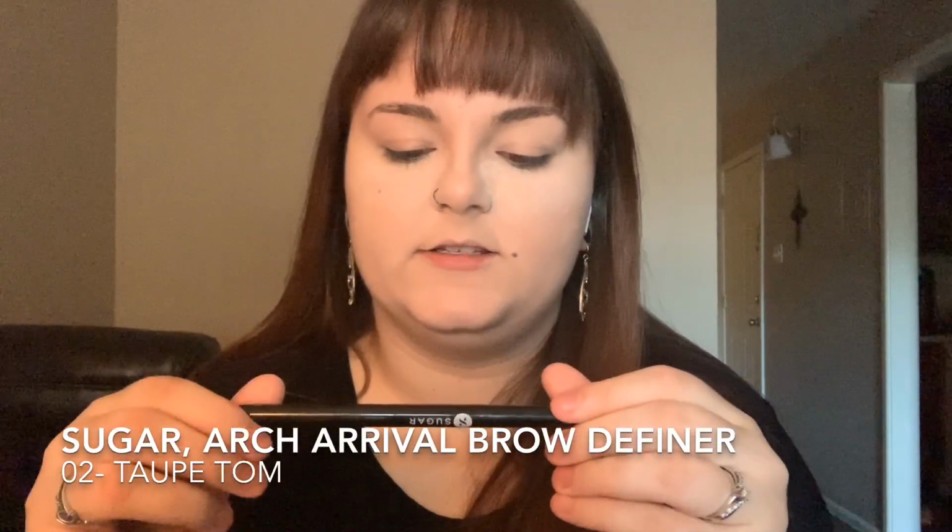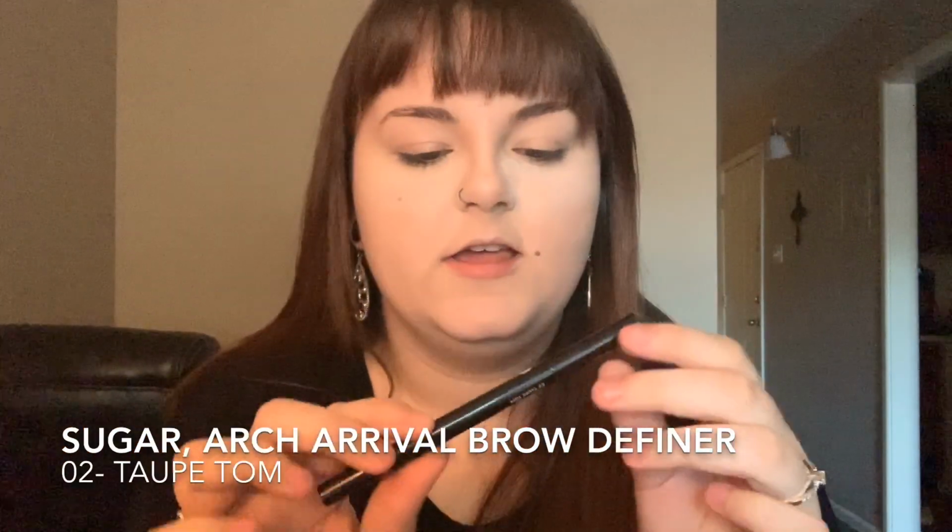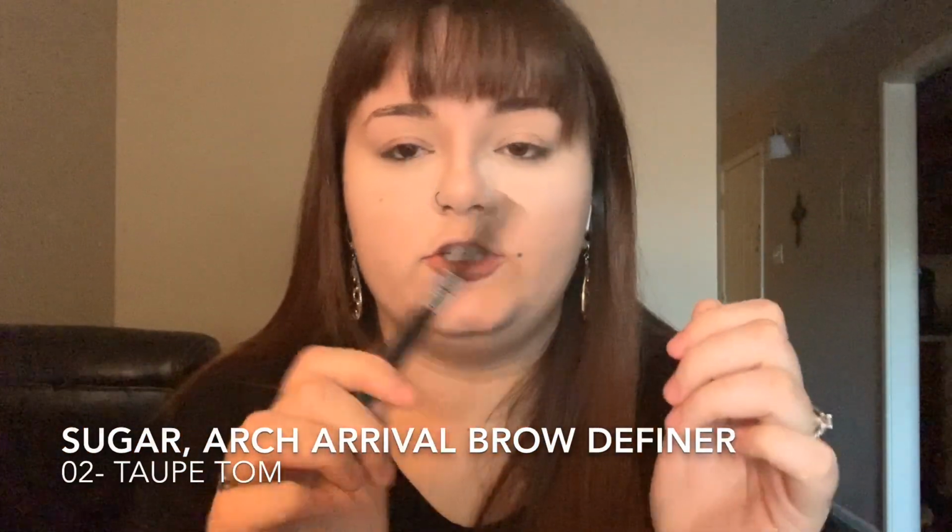So this is the Arch Arrival Brow Definer by Sugar, and it is in the color Taupe. It has a spoolie on one side, and then it's just a twist up pen here. It is actually in more of a triangle type shape. For me, that's just what I like because it gets my brows done quicker, because I don't like to spend that much time on my brows.